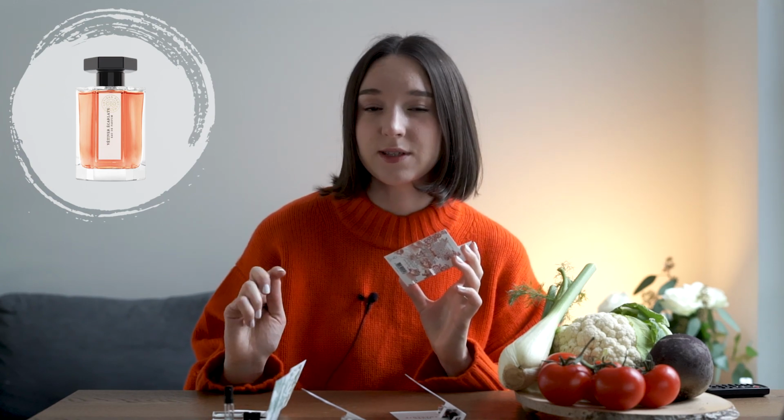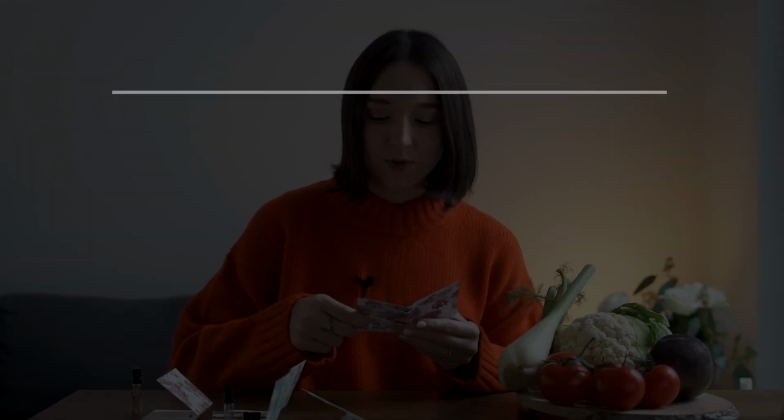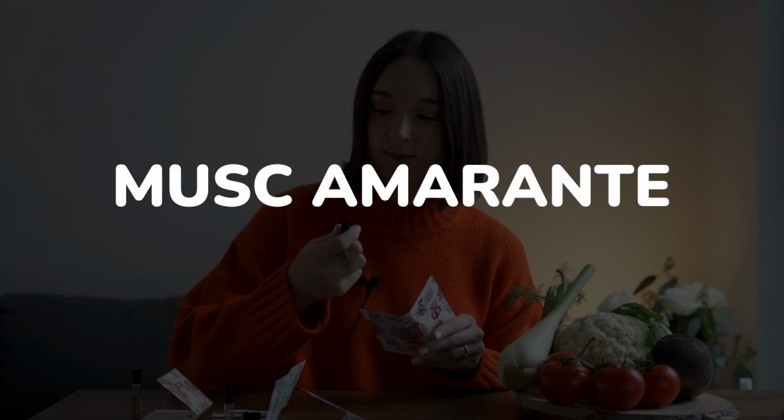It's a good question how to classify those fragrances. Are they gourmands or are they green fragrances? Because you see, fruits do have their own category, fruity fragrances. And I think that the vegetal scents, if they continue to emerge, will take their own niche of beautiful vegetal scents in perfumery. Tomato fragrance is very nice. I like it. Let's move on to Musk Amarante.